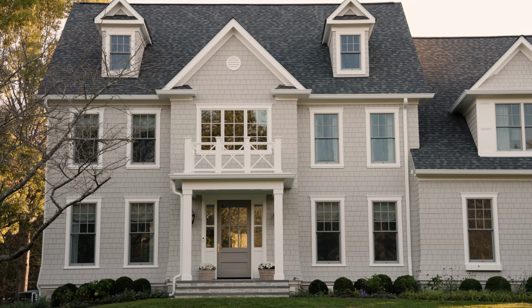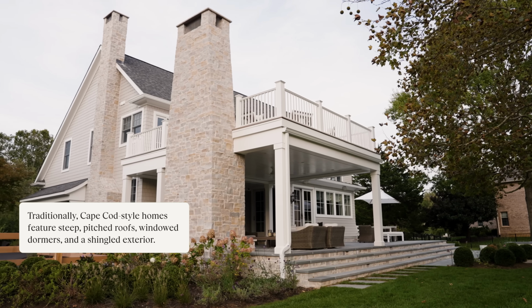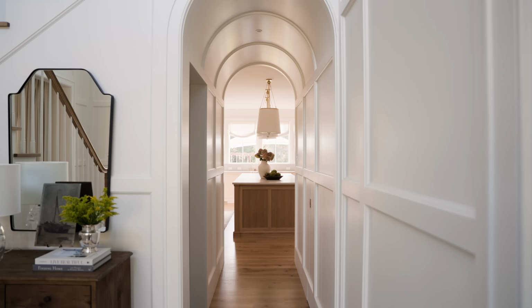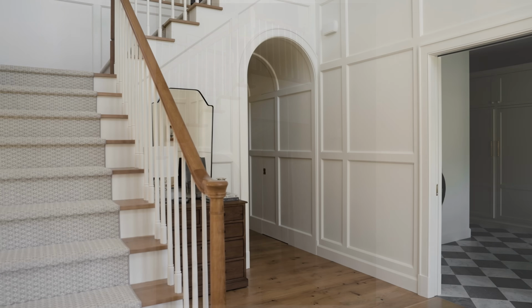And on the exterior, Jonathan helped execute a simplified Cape Cod style that our client was in love with. On the interior, we moved a few walls, did all new finishes, and gave the furniture a completely new look.